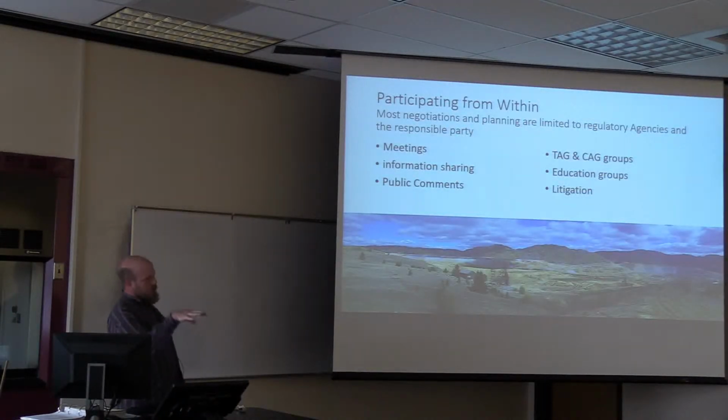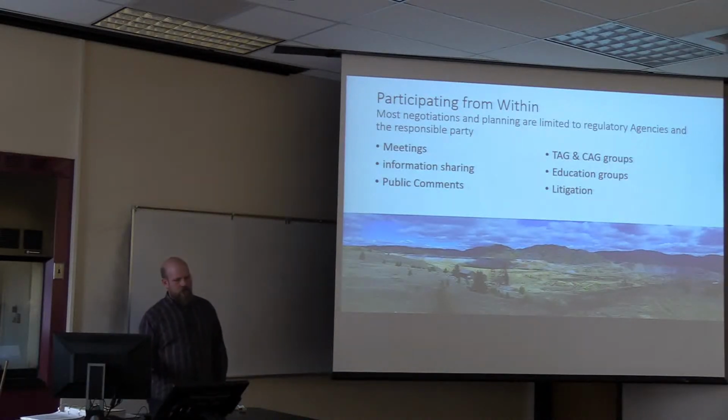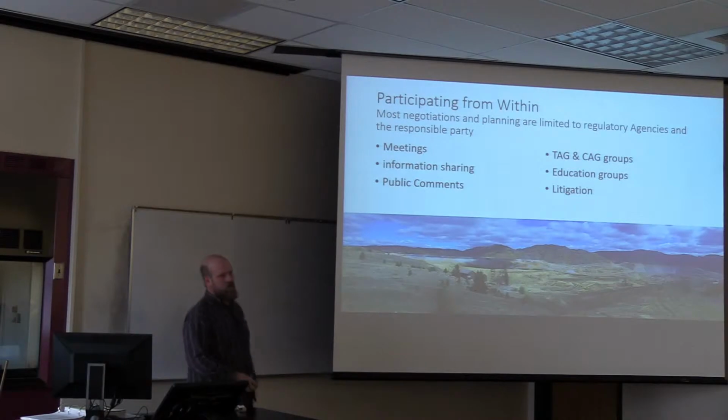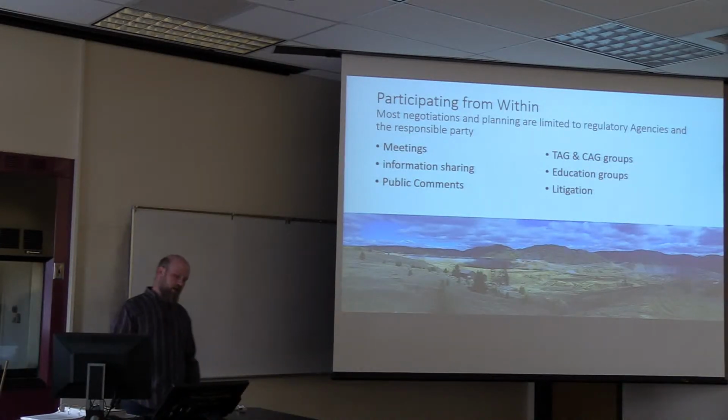And so first I wanted to go through ways of participating from within this system. There's a number of ways that are sort of prescribed by these agencies. And a lot of the negotiations happen just between the regulatory agencies and the responsible party, at least in the case of Superfund. It might be the company and the regulatory agencies or whatever it is, but especially in Butte, we have this federal gag order that prevents them from even talking about some things. So we don't get to be at the meeting a lot of the time.